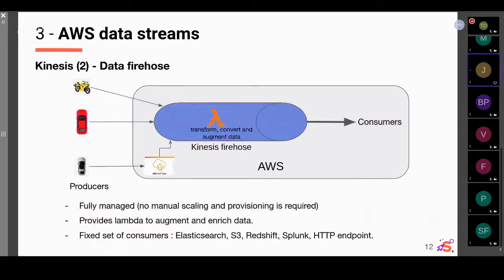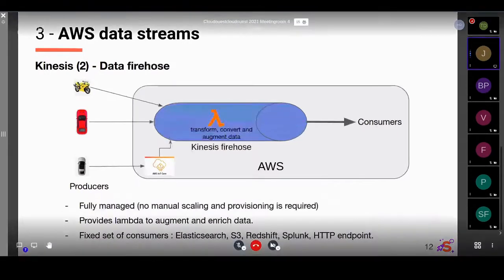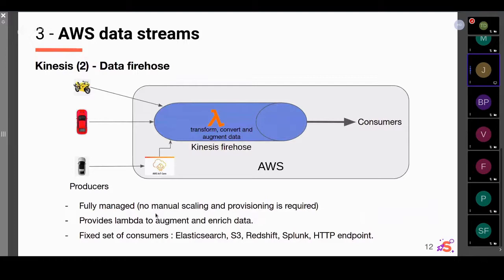Okay, great. Let's move to the Firehose. It's exactly like the data stream, but Firehose is fully managed. You don't have to care about the shards. It scales automatically depending on your needs. It even gives you the possibility to enrich the messages that you receive by calling Lambda functions before any consumer comes and consumes the data. One drawback of Firehose is that it has a limited set of consumers. It has a predefined set, and one of them is Elasticsearch. And this is great if you want to do some real-time tracking.